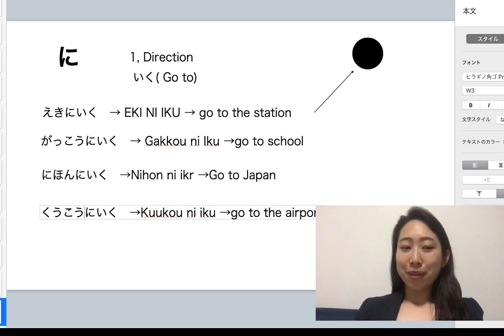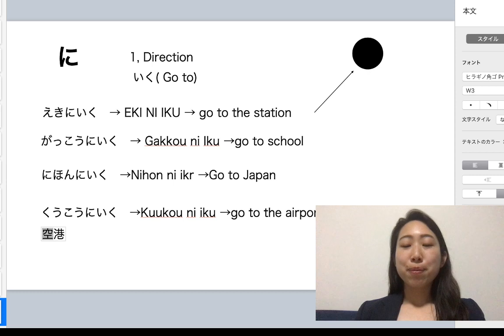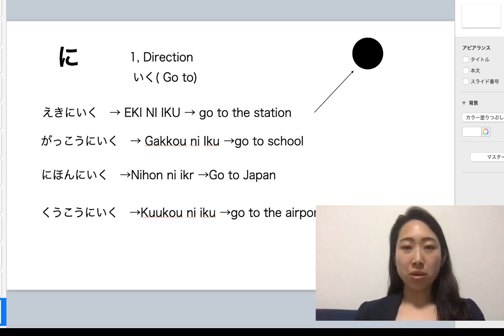Just a little story about 空港. When we use kanji, 空港 looks like this. The first letter represents air, and the second letter represents port. So airport. 空港に行く, go to the airport. So basically, if you put some location and then after that ni iku, you can say go to somewhere.